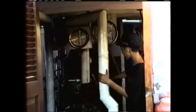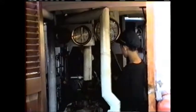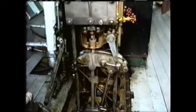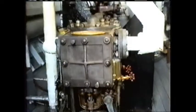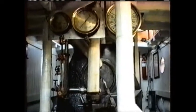Ring the engine room gong. Wesley, the engine room gong. Hurry, hurry. Quick, quick. You there? Neato. Engine room again. Wonder if they'll notice me. Trolley. Trolley. Whoa.